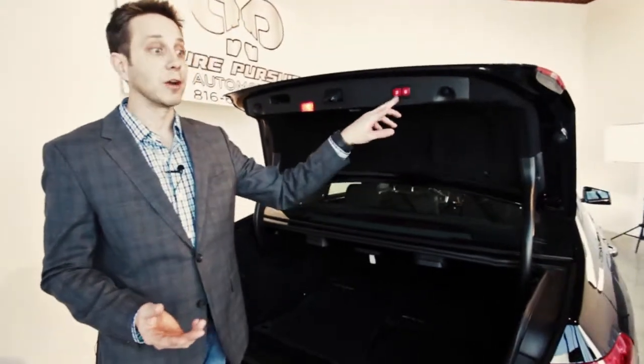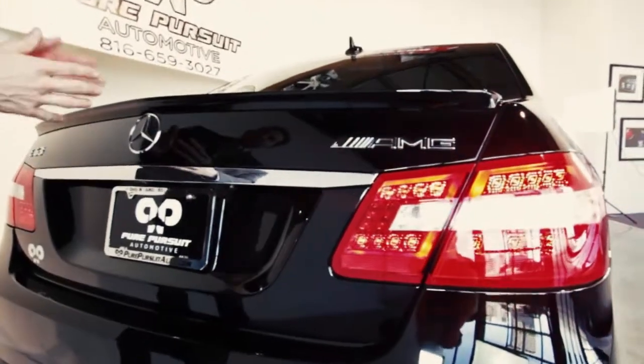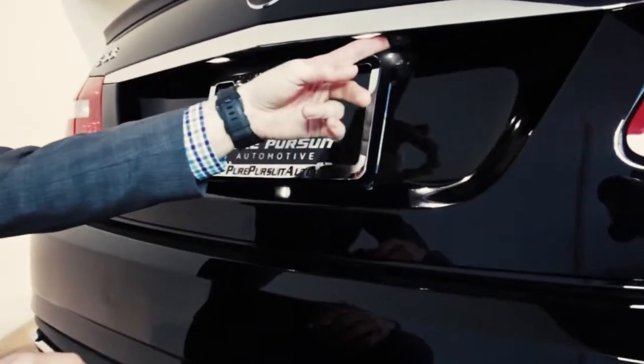In this level of car, we do have the power lift gates, power rear trunks, that is, I'm used to saying lift gates. So as we come down through here, E63, we have our AMG badging here. Coming to the rear of the car, a car this big, you're going to want a backup cam. We do go ahead and have that.